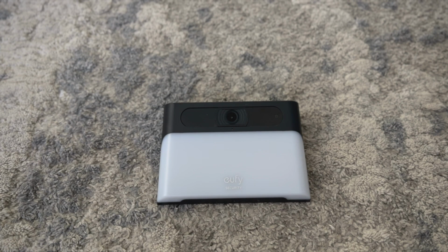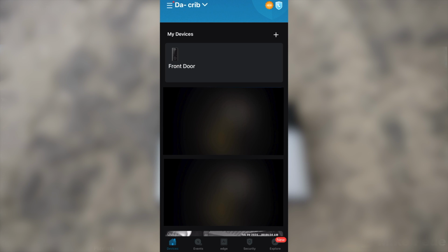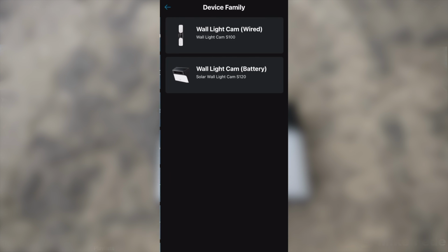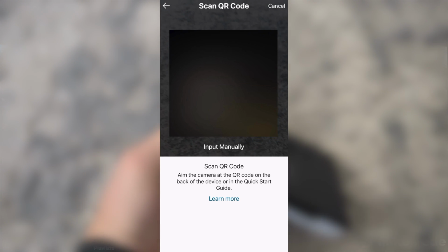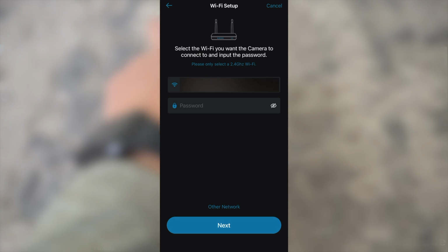Now, after you've found a location where you want to mount the solar wall light cam, you download the Eufy app if you haven't already. Select the plus sign by My Devices and you'll be prompted with several different camera configurations. Now select Wall Light Cam Battery. Next, select the home base you plan on connecting this device to. After that, you'll be prompted to scan the QR code on the back of the camera. After scanning the code, you will be prompted to connect the device to the Wi-Fi network.